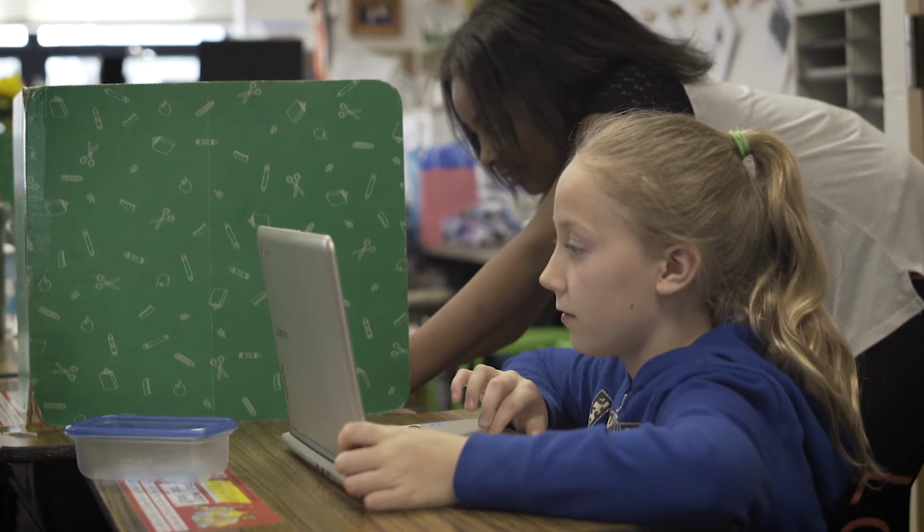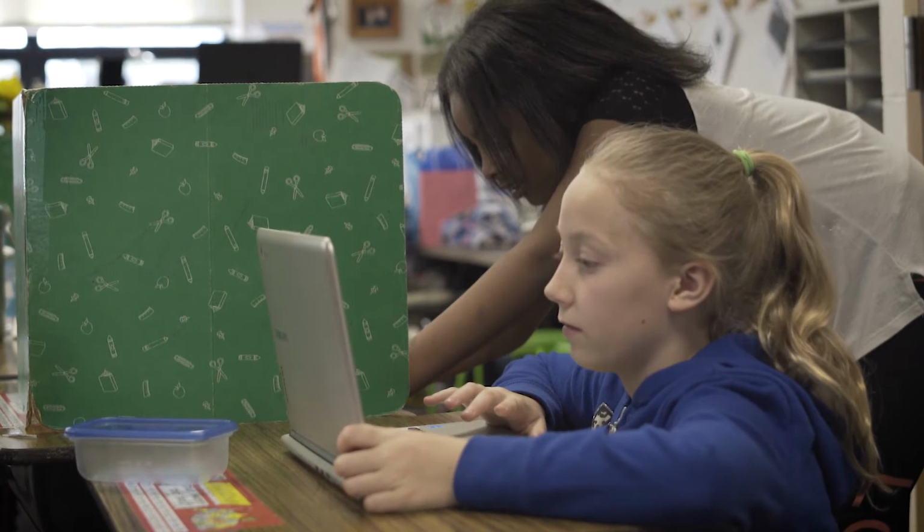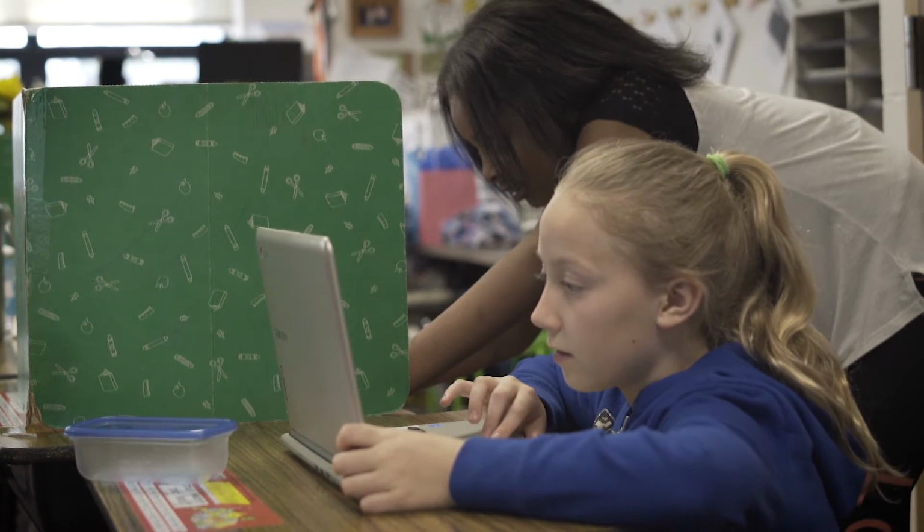I know all the challenges they're going to face throughout the year. Read&Write Google has really helped to alleviate some of those challenges, especially when we're doing research or going to web pages and the writing process.